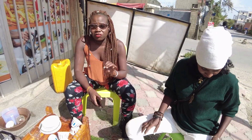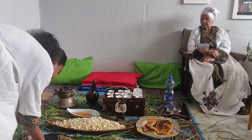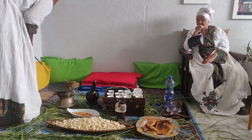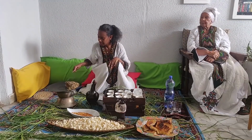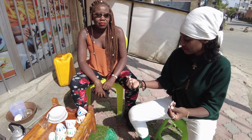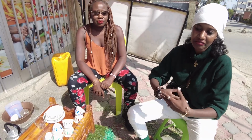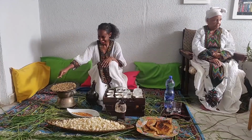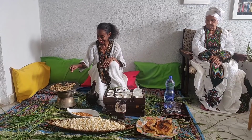So one thing I've noticed about these coffee places, Habesha, why do we have grass everywhere? Well, the grass is because back in the day, every home was made out of mud. The floors were mud, and to decorate it for the coffee ceremony, we would put grass, because grass represents fertile and fresh and new. It's like a flower, right?